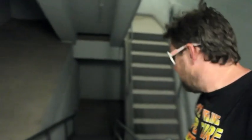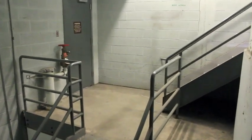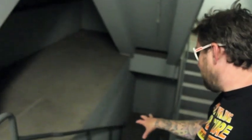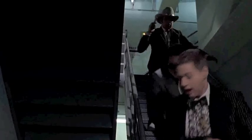This is it. Dark in here, huh? Light bulbs are burned out. It's pretty awesome. This is the stairway that the goons chase them down. They're running down all pitter-pattery like down those stairs. Here we come.